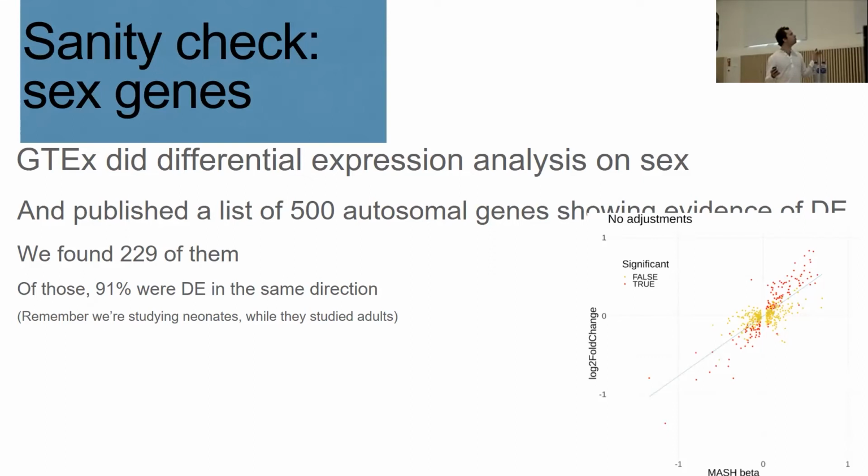And also, out of those, 91% showed the same direction of expression, which I think is really impressive, especially when you consider the fact that the samples that we're using come from neonates. They come from babies which are only a few days old, whereas the GTEx samples are from adults. And you can imagine just biologically, a lot of genes will become differentially expressed during puberty. A lot of sex-related genes specifically will only become differentially expressed during puberty. The fact that we can detect so many of them and with such a high concordance, I think is very strong evidence that we have very sane data.